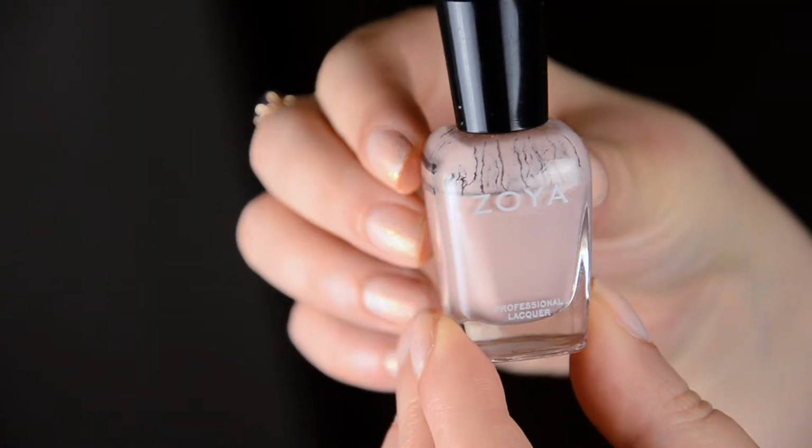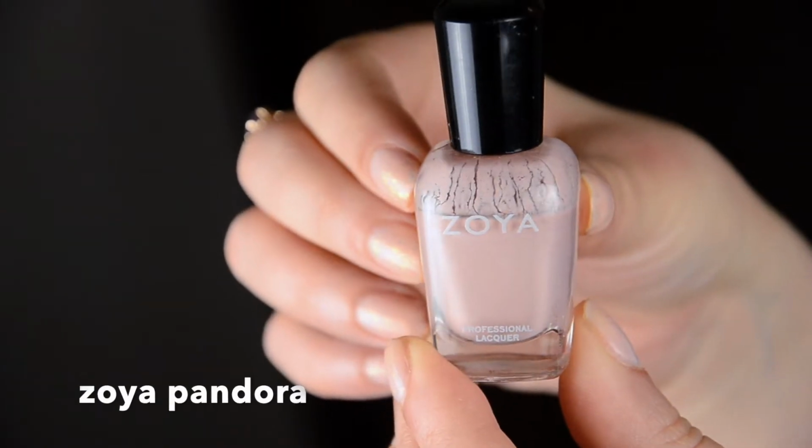The next polish that I've used a few times, but I can't mark because it isn't used up enough, is this Zoya polish. As you can see, the widest part of the bottle is surpassed, so now the progress is going to show a little bit faster. And this is Zoya Pandora. This is a very neutral color for my skin tone.